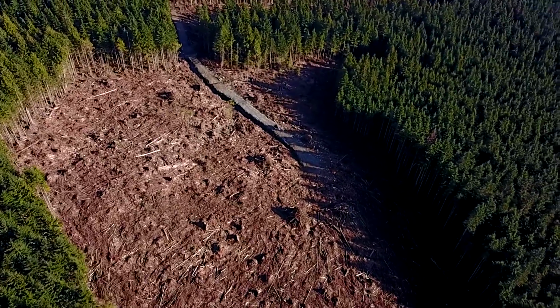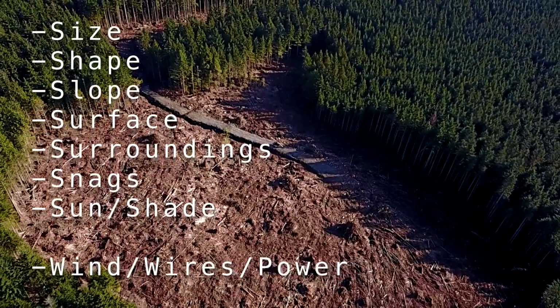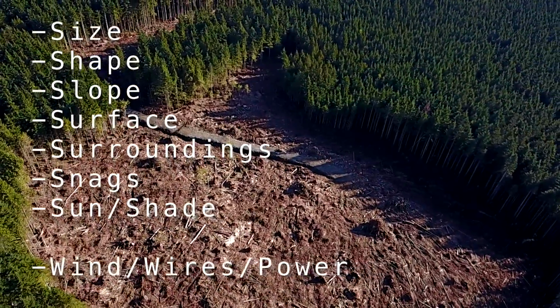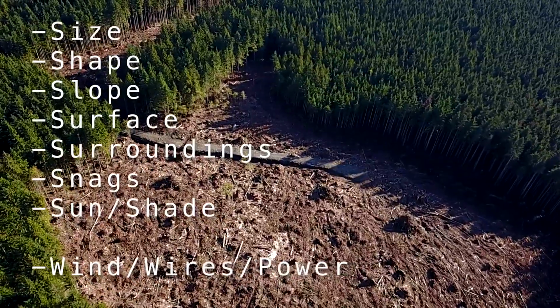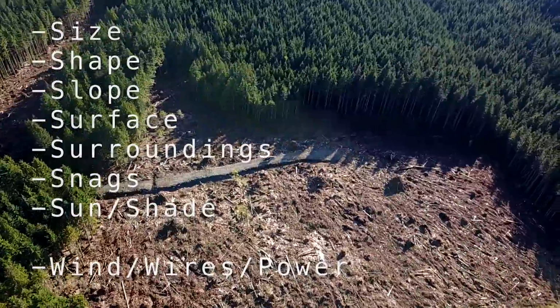So as we come around, we're taking a look at the size, the shape, slope, the surface, surroundings, the snags, sunshade, wind, wires, and power. Those are all the different things we're going to be taking a look at.